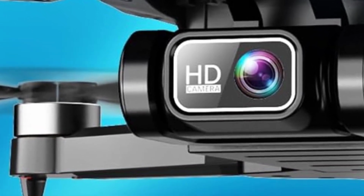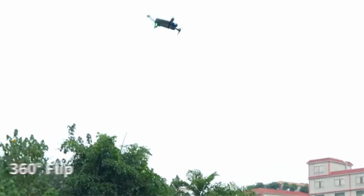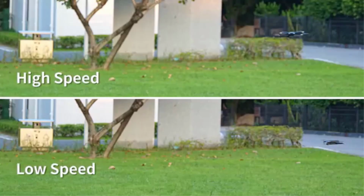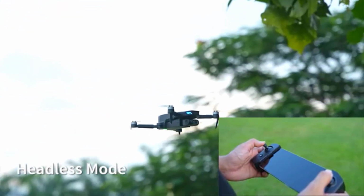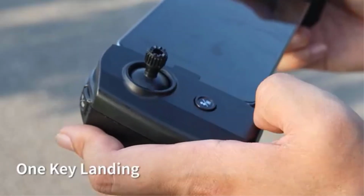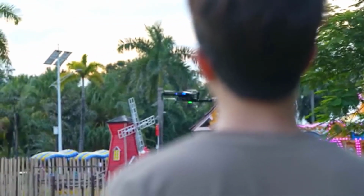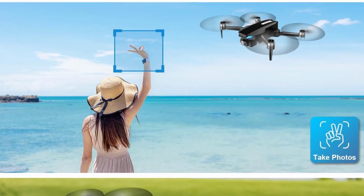One key takeoff/landing simplifies operation for beginners, while 3D flips add exciting aerial stunts with a simple press of a button. The drone also features Waypoint Fly, enabling users to draw a flight path on their smartphone screen for the drone to follow automatically. It includes 2 batteries, doubling the flight time and allowing for longer and more enjoyable flying sessions. Its foldable design and lightweight build make it portable and convenient for travel.